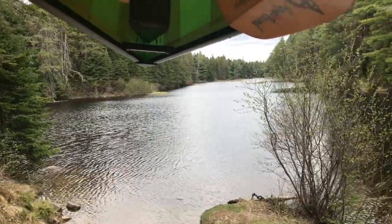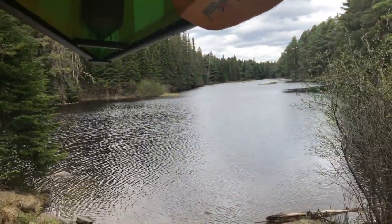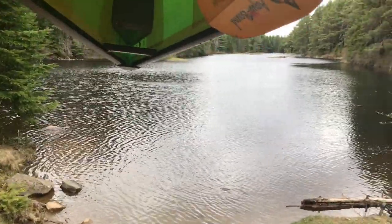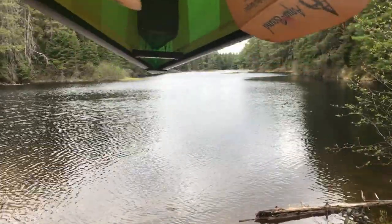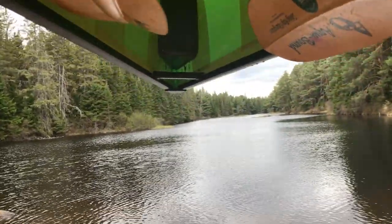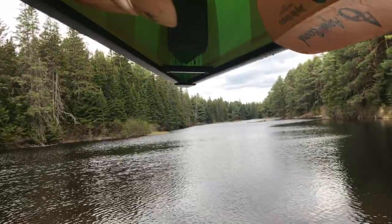Back at the Pog end of the portage. Just going down this hill, and yeah, good to go. It's getting darker by the minute. I'm glad I left when I did.